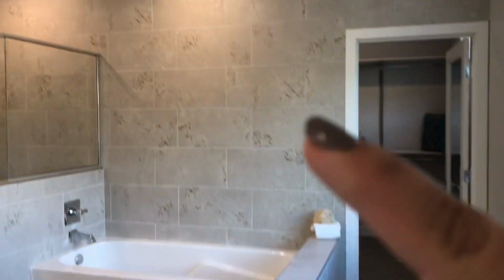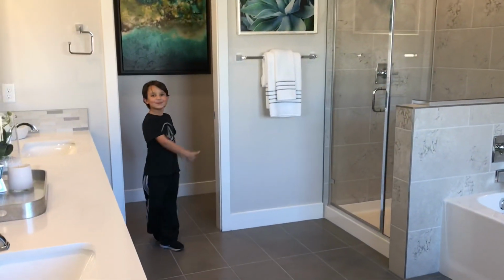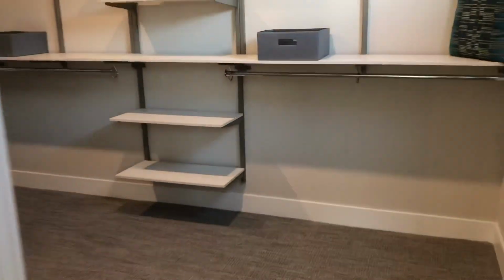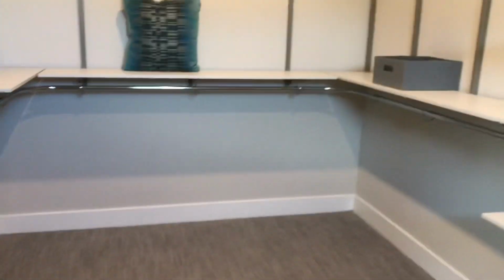Floor to ceiling tile. That's very trendy. Come to the bathroom. Is that a bathroom? Yeah. And then the closet doesn't look so big. Oh, that's cool. Oh, just kidding. It's huge.